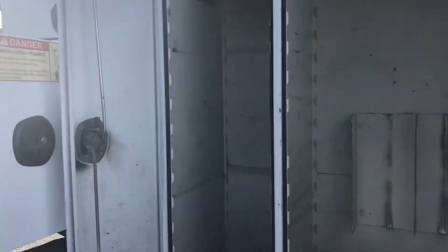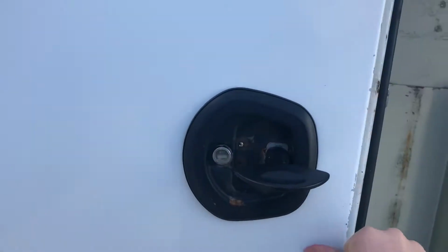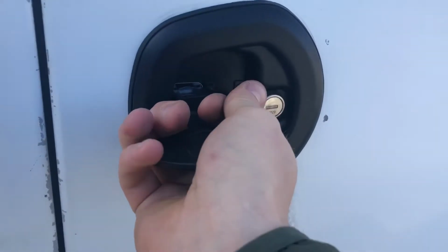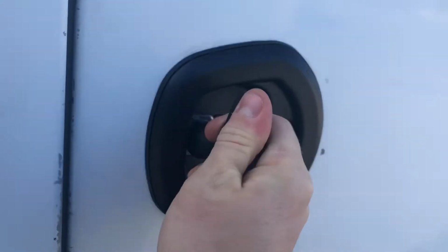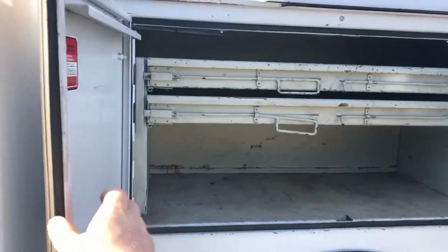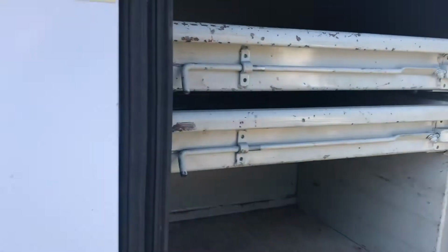Like I said, service body's in great shape. All the metals are solid, door latches are solid. They're actually brand new latches all the way around. But if you know anything about these bodies and these cranes, they're just really well built. They hold up real good and shouldn't have any issues with them.